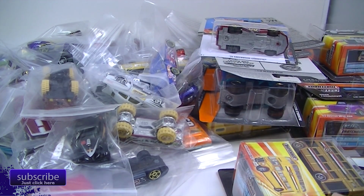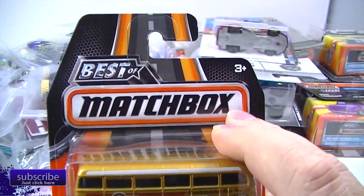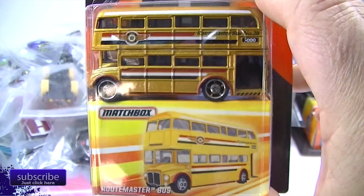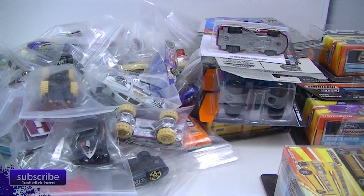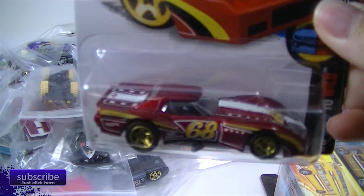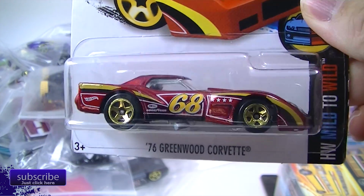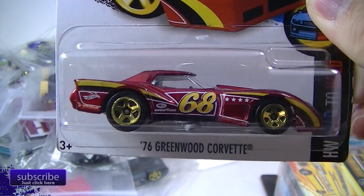I got some new stuff I thought you might be interested in. A few E-Case cars they've just started hitting here, a few Matchbox, and some of these very cool Best of Matchbox series that we are going to take a look at. We'll take those out of the boxes. So let's get right to it. First, let's take a look at the new E-Case cars that are out. You've probably seen most of these. This is the Greenwood Corvette. That's a nice one.